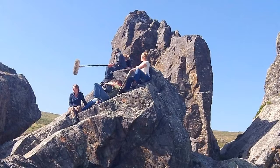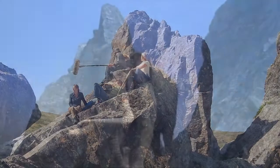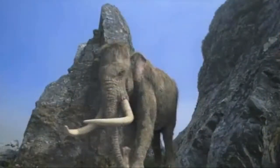I told them that I wish I could go back in time and see a mammoth rubbing against the rock. The producer said she'd take care of that. I had no idea she was serious, but using CGI, she created a Columbian mammoth that in the show walks up to the rock I had just been discussing and begins to rub against it. Now, how cool is that?